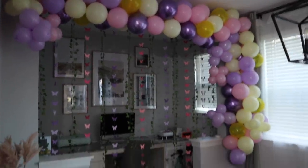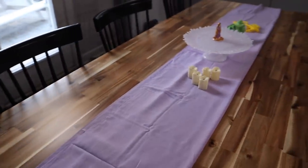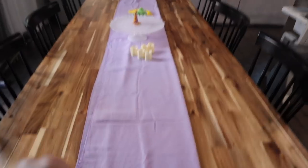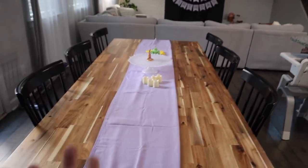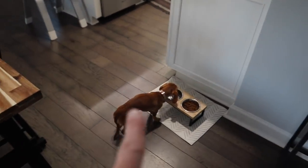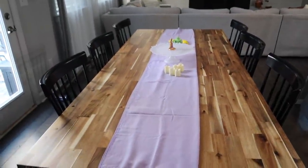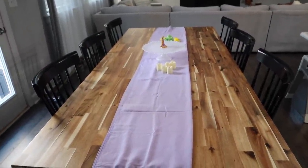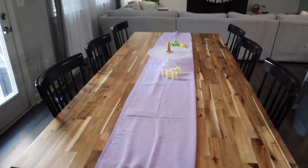So you guys already saw the balloon garland, and I set up the table. I'm gonna put all of the treats onto this table, tie a little ribbon there. And this is going to be for the kids. If you guys hear anything, it's Georgia. So this is gonna be for the kids. I'm gonna have cake, cookies, her donut tower on here, and cake pops. And I think that's it, and cupcakes. We have a lot of treats.